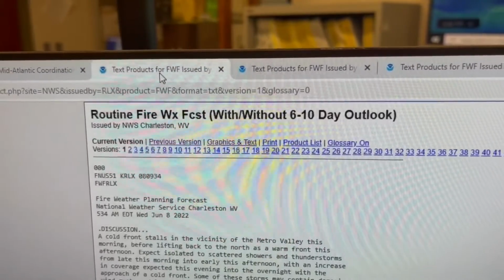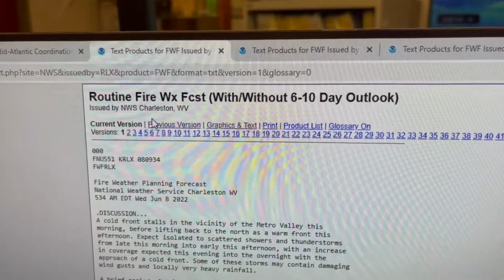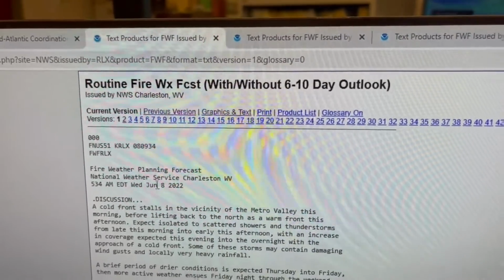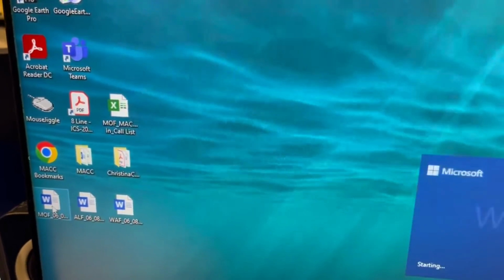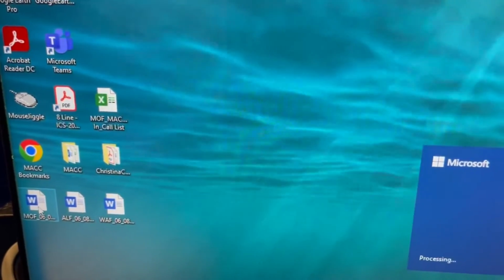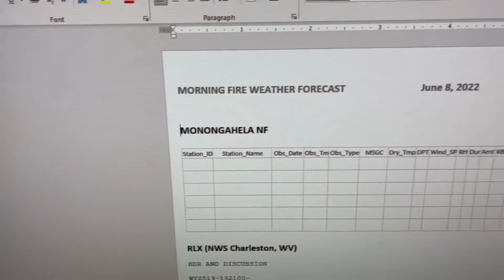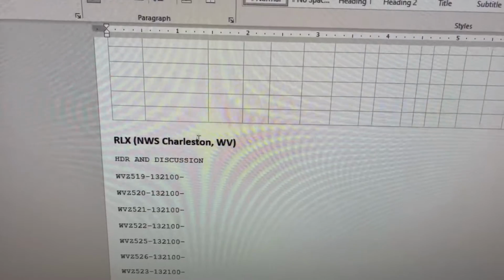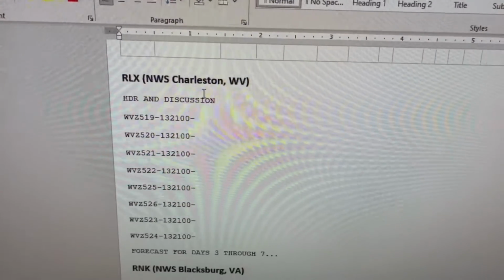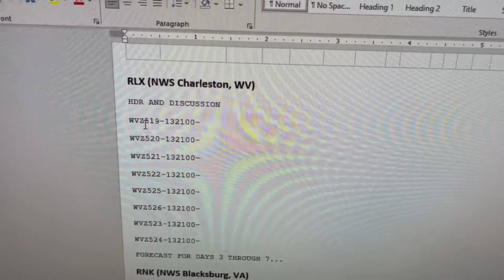And so when I click on those links, here's Charleston. Here's a Charleston weather. Make sure it's updated for June 8th. It is. We're going to come back over. We're going to open up our Monongahela, our first one. And when you scroll down on your template, you see it asks for the weather for Charleston. It wants the discussion, and it wants each of these weather zones. So we'll come back over.